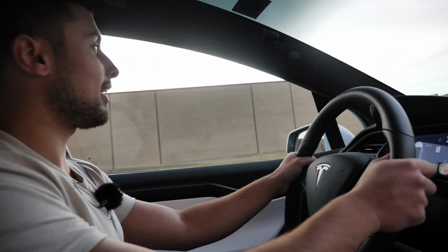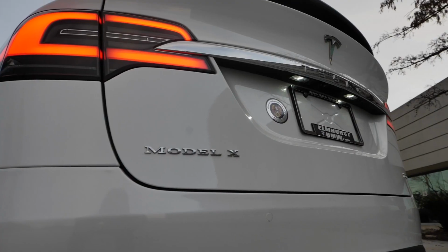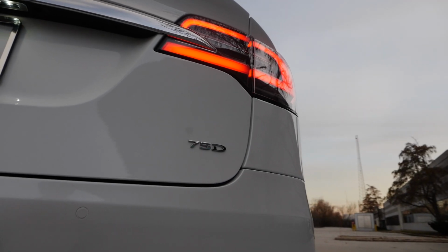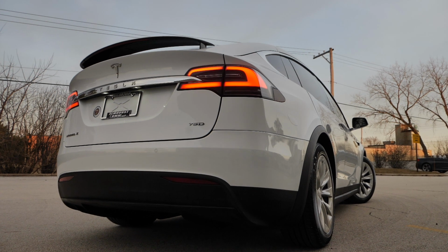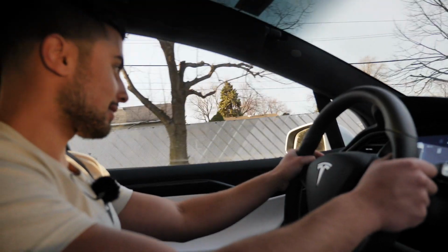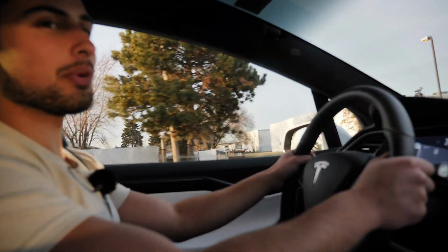Today we're taking a look at this brand new, or practically brand new, 2018 Tesla Model X. It is ridiculously torquey and fast, and it definitely does not match the aesthetic of this car. This is my first time ever driving a Tesla. After looking it over and reading some of the stats, being a huge Elon Musk fan in general, I can definitely see what all the buzz is about.